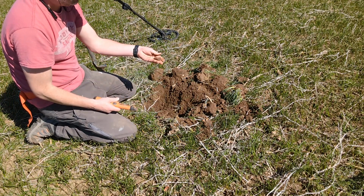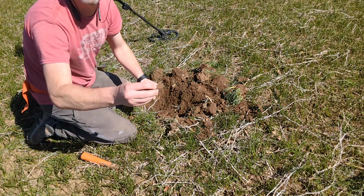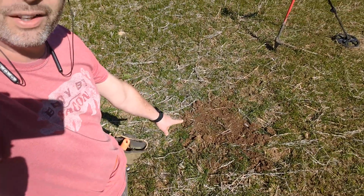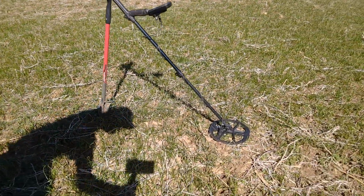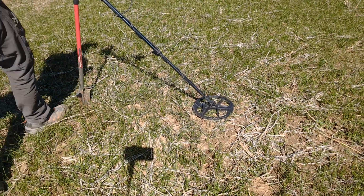Oh. Not really sure what that is. It's a very intentional shape though. So that little tool, iron looking thing, came from right here. And I am just right here where the coil is, and I've got another pretty good signal. This one isn't really hard to hear. It's not masked by any iron.